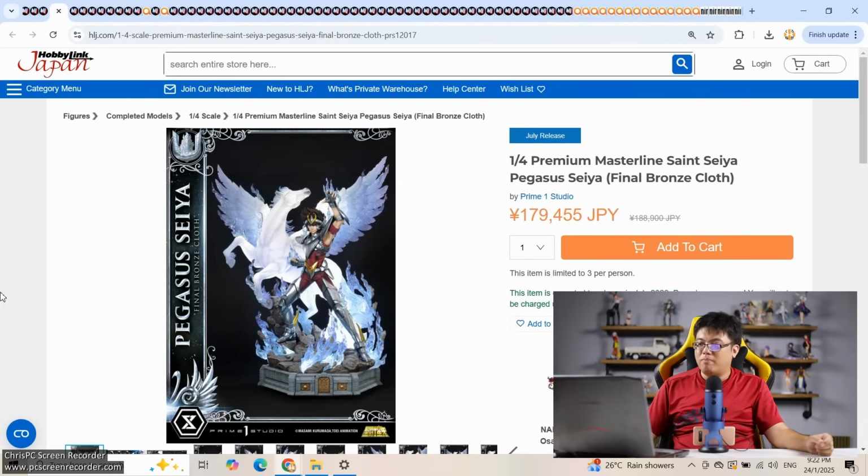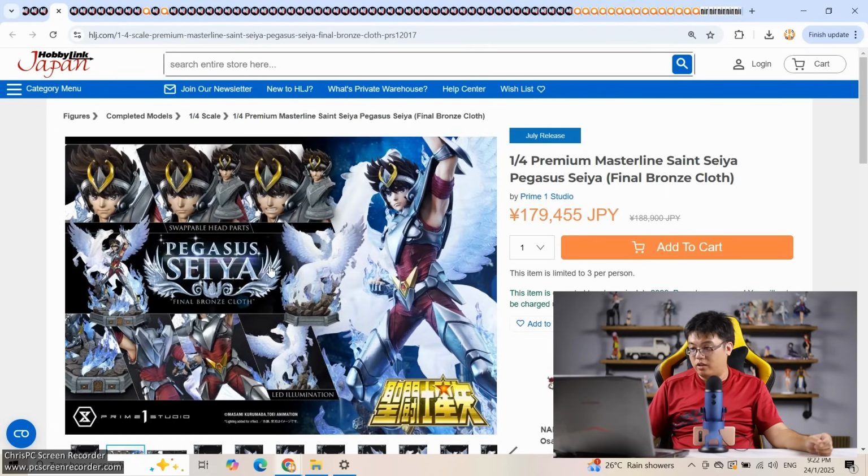1x4 scale Premium Masterline Saint Seiya Pegasus Seiya, Final Bronze Cloth by Brahman Studio. Almost 180,000 yen, July release. That would be next year, right? Yep, next year, 2026. Okay, wow. That horse is LED. It looks like it is glowing to me. I think it is LED.